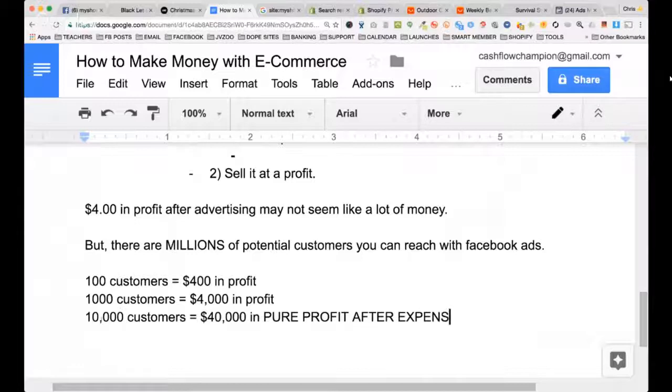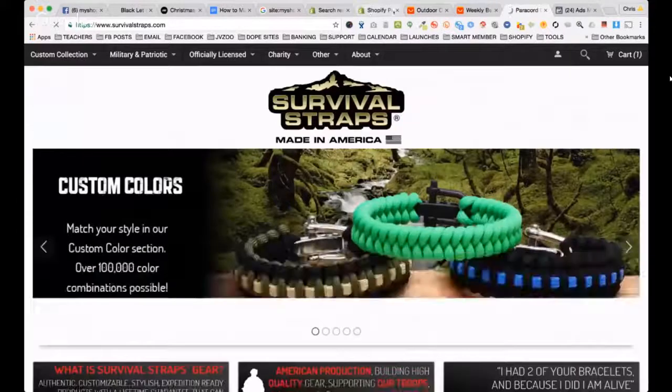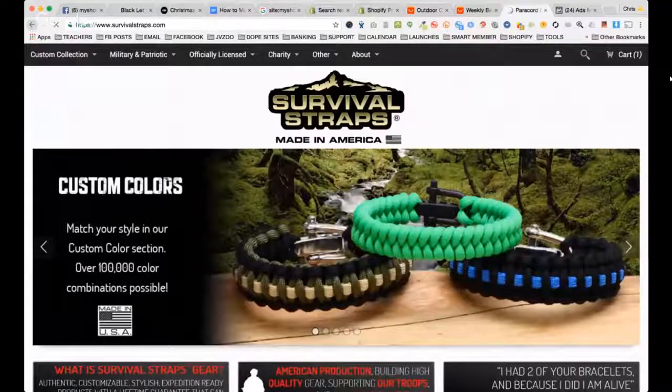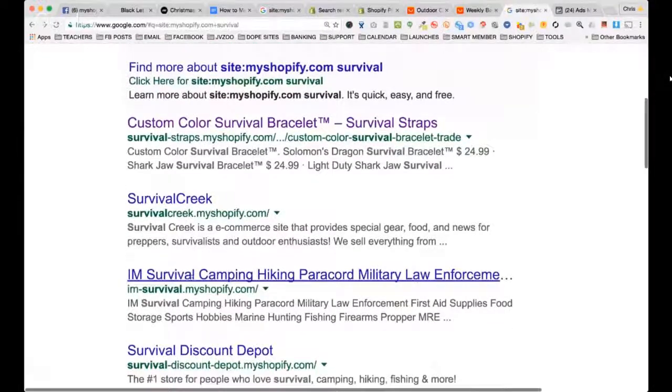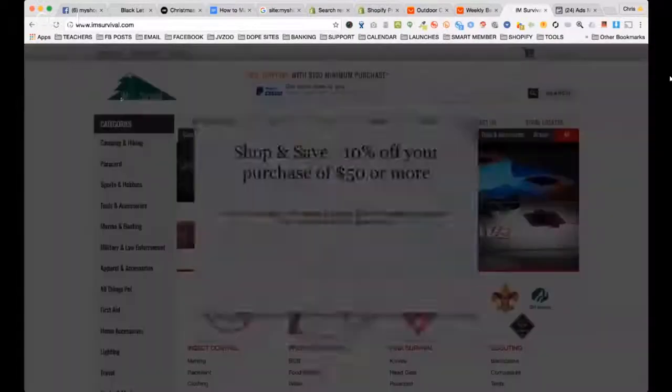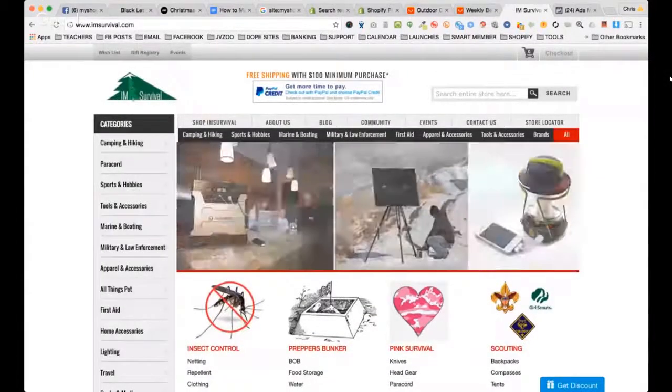after expenses. So, what you're looking to do, in a nutshell, is essentially create a store. Okay, we can even go back to my Shopify. Let's just look at a different store here. Let's look at, I don't know what these are, hiking, paracord, military, law enforcement. You create a store just like this. I Am Survival. Little basic logo. You create a store.